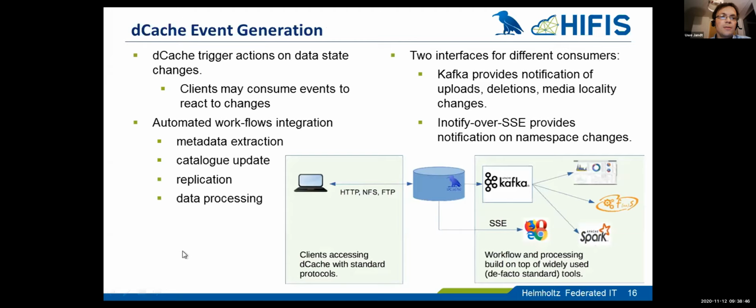Another very fancy thing is event generation. So it's not just storage, it's kind of clever storage, if you like. It can trigger actions depending on data changes. Whenever data has been altered in some way, it can trigger actions. It can trigger workflows, like metadata extraction, it can update catalogs, it can launch processing pipelines, learning pipelines, whatever you could think of.